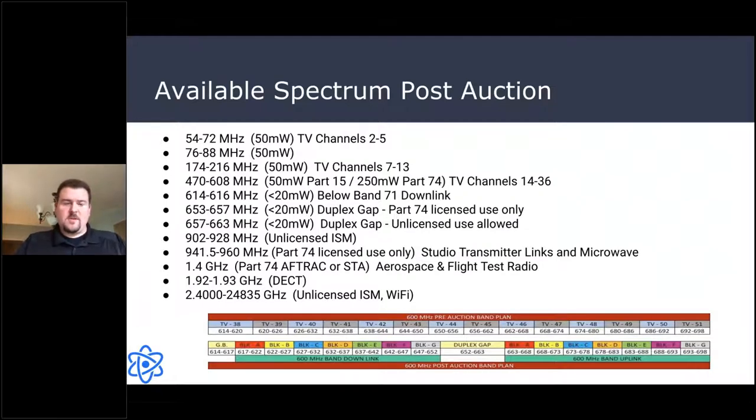Available spectrum post-auction is exactly what we've been talking about. Here's the state of the wireless world right now, including a couple of those alternate bands like ISM, STL, AVTRAC, DECT band, etc.